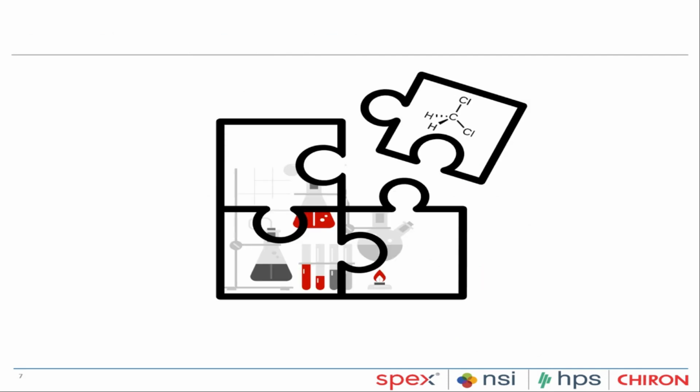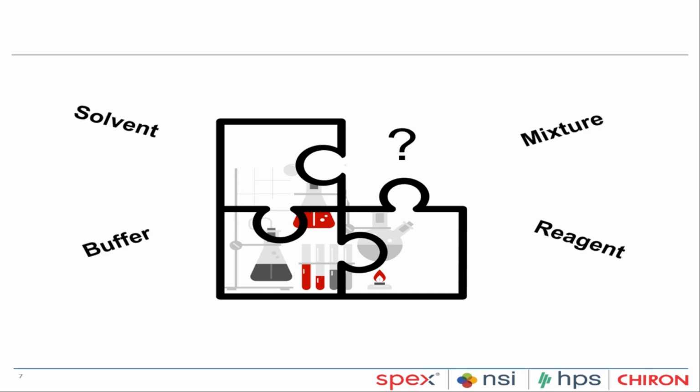Now laboratories are left with a puzzle, a conundrum. They're being forced to replace or reduce methylene chloride, which has probably been written into their methods for decades. And they're being asked to find a suitable alternative or to change their processes. So what can they do? Do they find a new process? Do they find a new solvent? Or maybe it's a buffer, or maybe they need to change their reactions and their reagents. Maybe they need a new mixture of different things. So it becomes a research project to try to figure out, how do you replace something that has been integral to a process for a very long period of time?